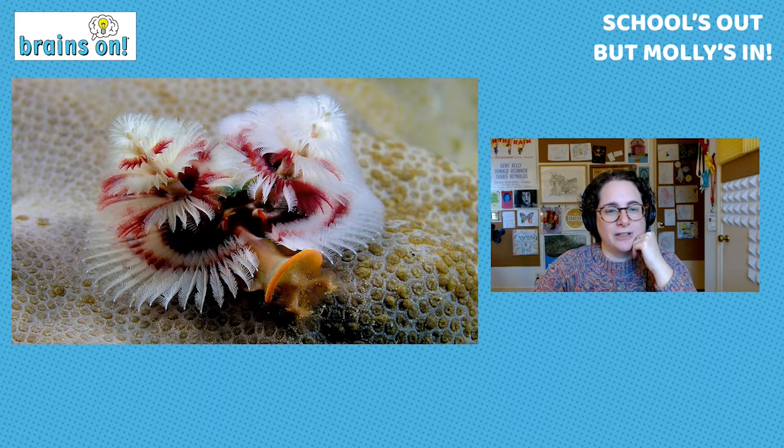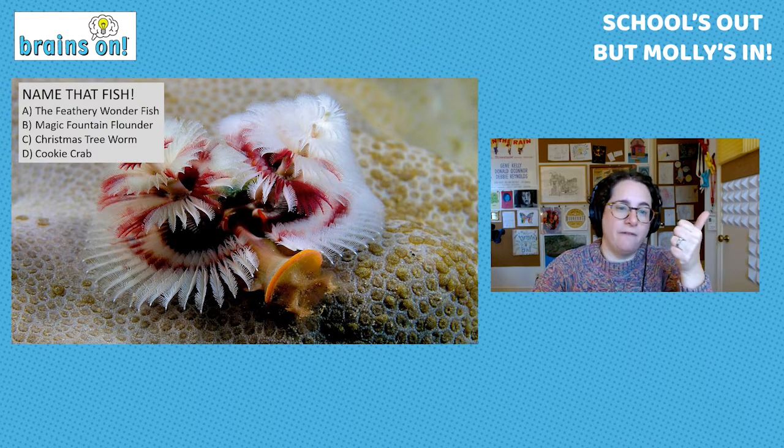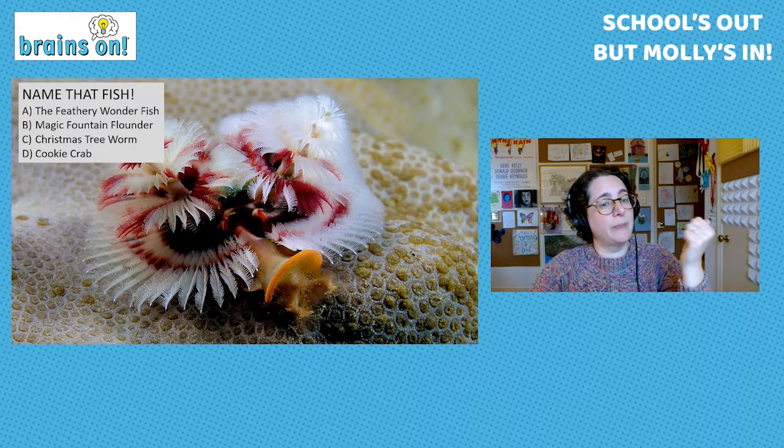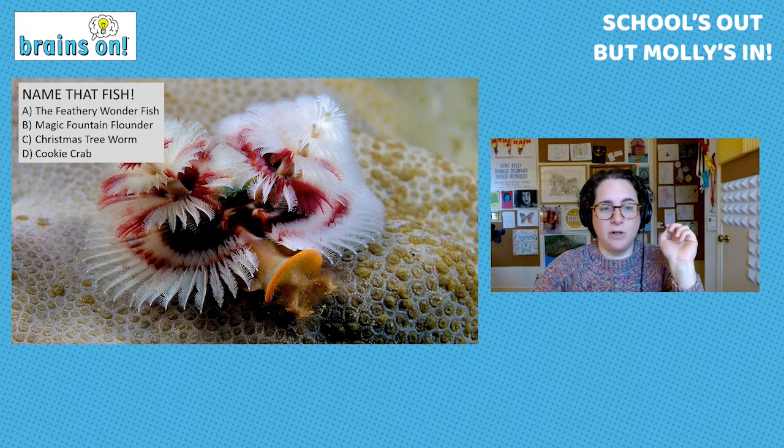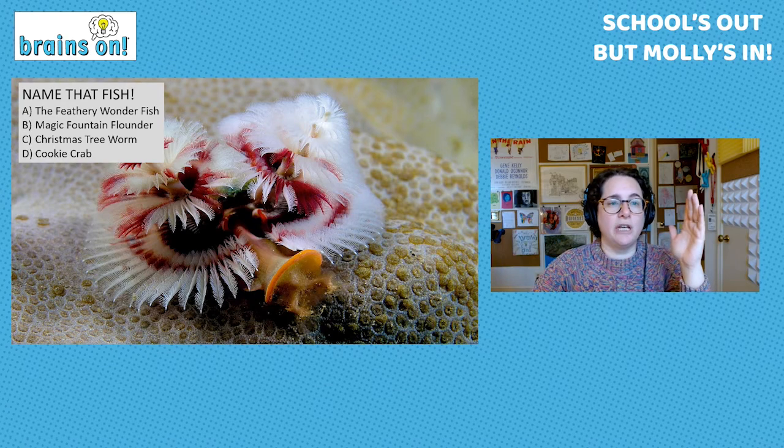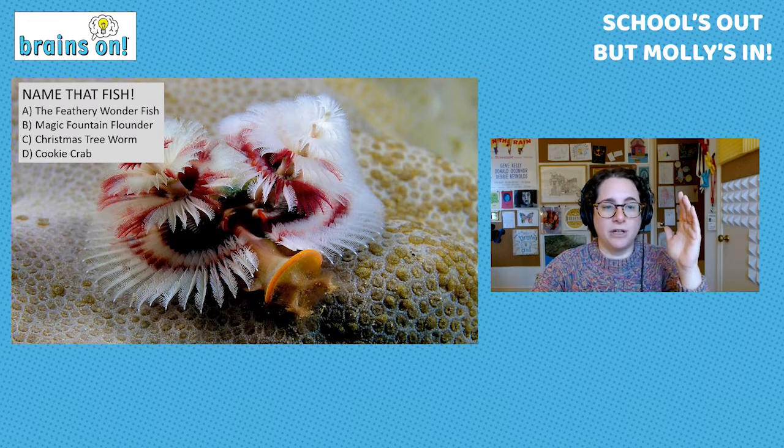Ooh, look at this guy. So fluffy, adorable. All right, so the options for this name are A, the feathery wonderfish, B, magic fountain flounder, C, Christmas tree worm, or D, cookie crab. We'll say that again. A, feathery wonderfish, B, magic fountain flounder, C, Christmas tree worm, or D, cookie crab. What are your thoughts?